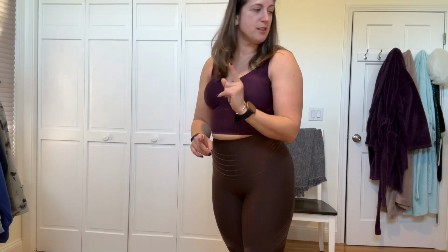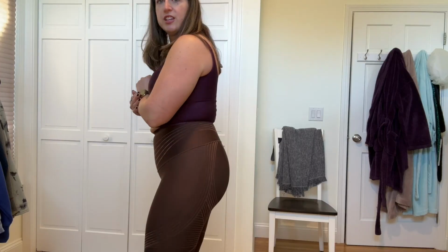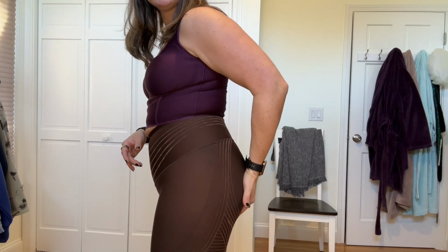Okay, I was just looking in the mirror and I was looking at the way this circle just kind of lifts the booty. I hope you can see the way it's giving it that lift. I just noticed that.